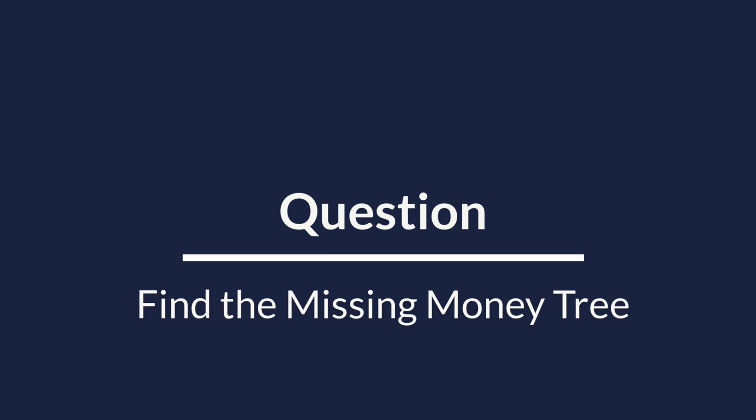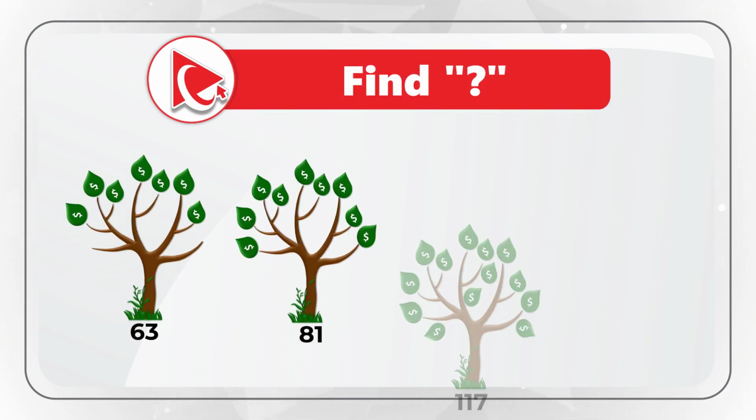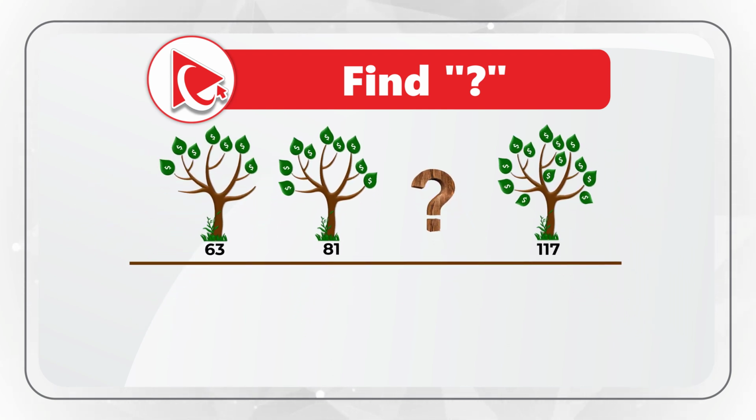Have you ever dreamed of finding the tree where money grows on the branches? Now is your opportunity. You're presented with 3 money trees, and the 4th one is missing. You have 4 different choices to choose from to find the correct money tree.